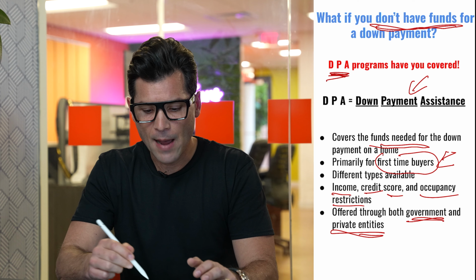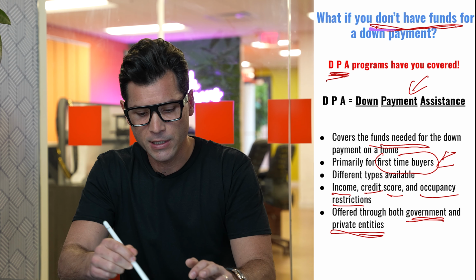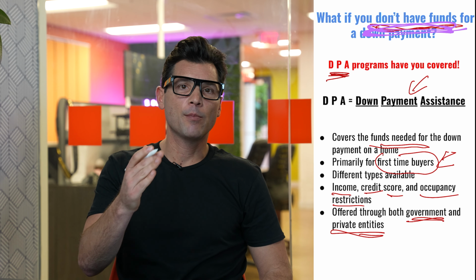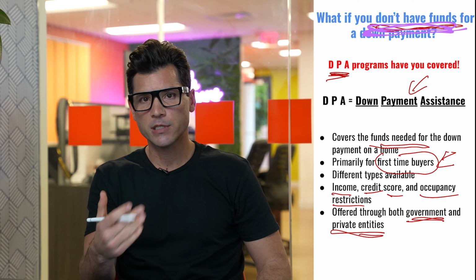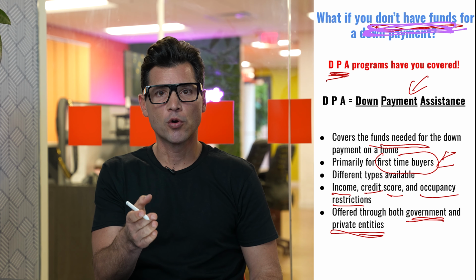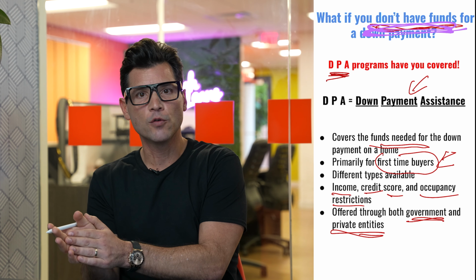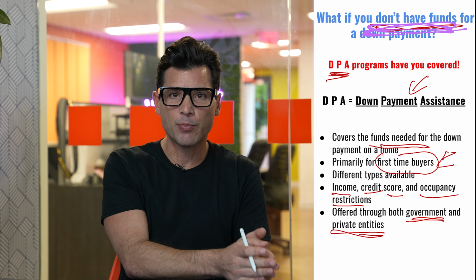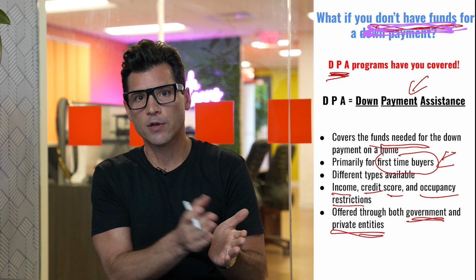Now, what happens if you don't have the funds for a down payment? Well, there needs to be some option there, right? So that's where DPA, or down payment assistance programs, come into play. A down payment assistance program is exactly that. It's a program that assists with giving you funds to cover the down payment. So it would cover the 3% in the instance of a conventional mortgage.